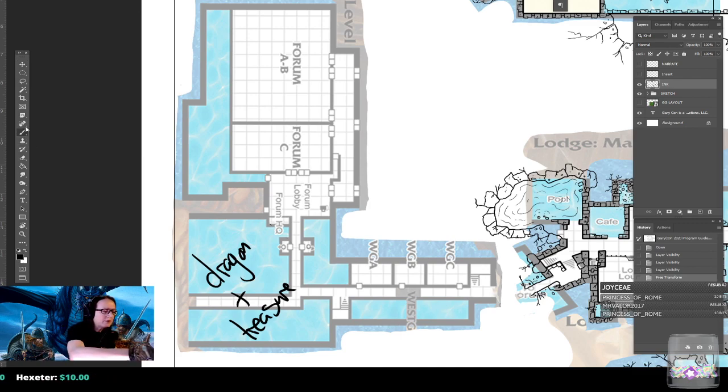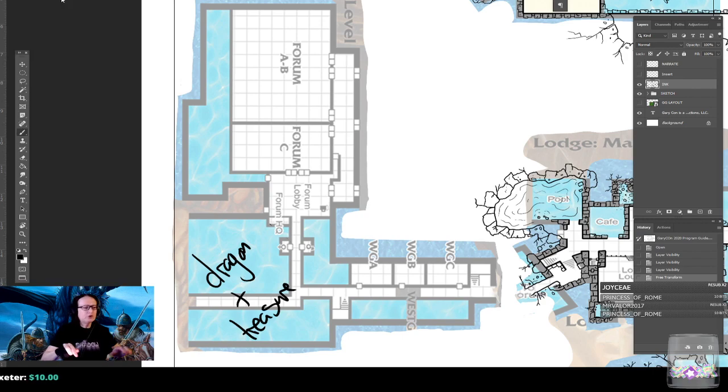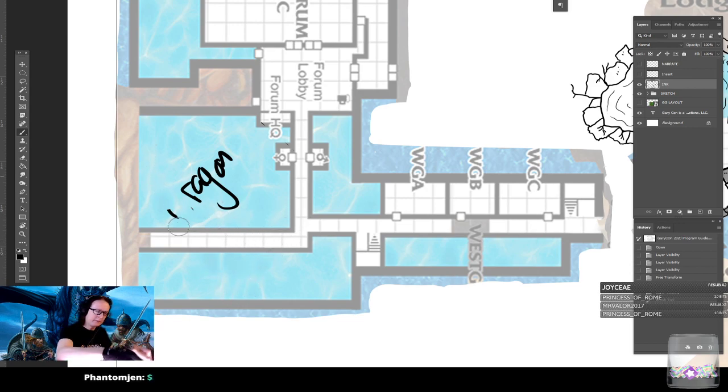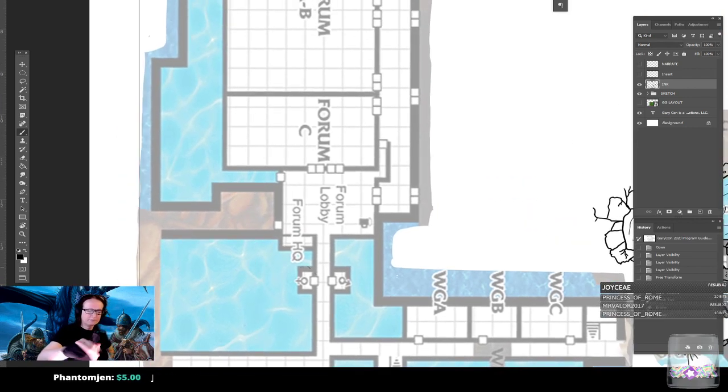We want brush. I think we're working off a 12. Brush 12. Hard round pen pressure size. Okay, let's go with it. So I'm gonna have to get rid of that note right there. So you know what? It's gotta go right now.